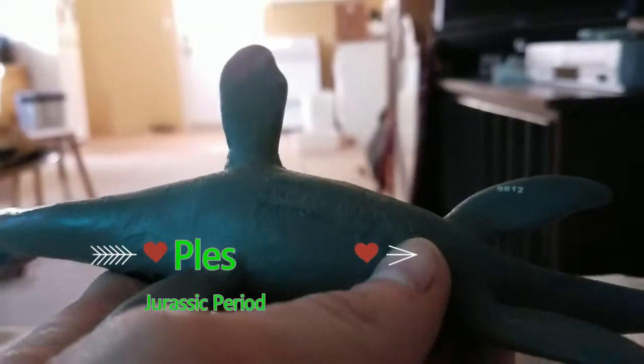Here we have a famous creature, the Plesiosaur. This thing's an Elasmosaurus, because it says it right there. But I like to think it's a Plesiosaur, because it's more famous. I really like the colors of this thing.